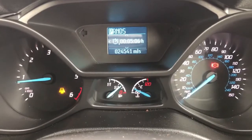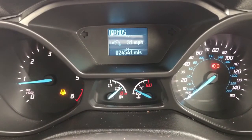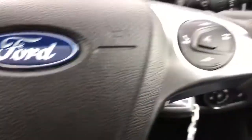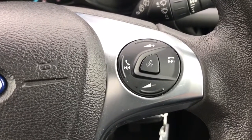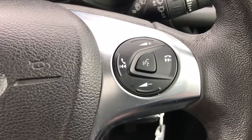You can change information that's displayed up there using buttons on the left-hand side of the steering wheel. Those buttons are these ones just here. Beneath that, we've got cruise control with speed limiter. And over on the right-hand side, stereo controls and voice activation for the phone. So hit that button, ask it to dial anyone in your contacts list, and it'll do that for you without you having to take your phone out of your bag or pocket.